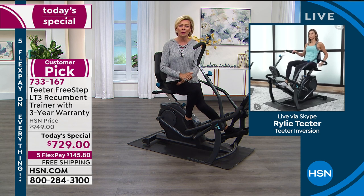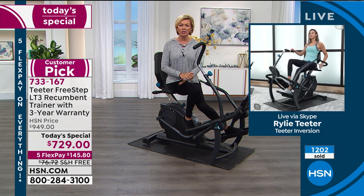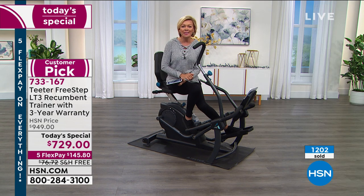That's amazing. When you've got joint pain, of course you're not gonna wanna work out. Of course, when you're hurt, the last thing you wanna do is hurt more, but that's so important to understand, that there is no impact. This is the least impact I've ever seen.